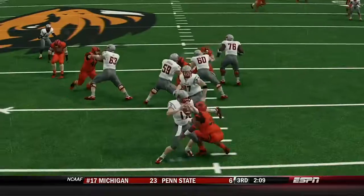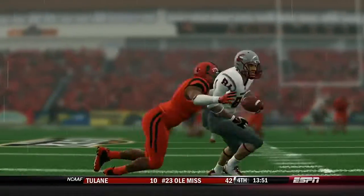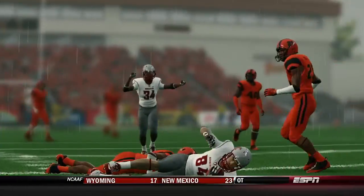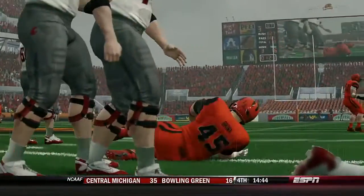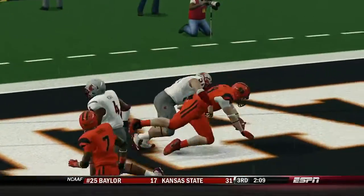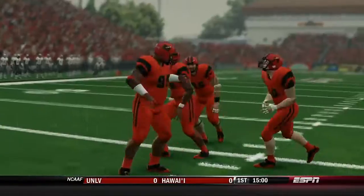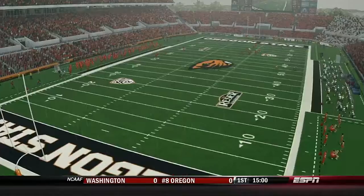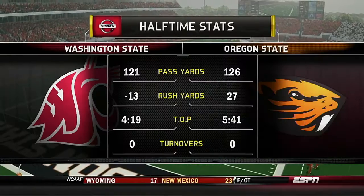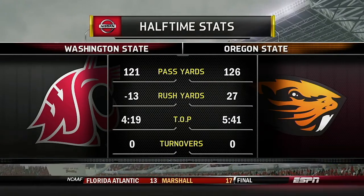Maybe the most important statistic from the first half, no turnovers for either team. So far, a good job of ball security, but now you wonder if the quarterbacks can avoid putting the ball in jeopardy. They're going to want to make a big play, and that might set off a feeding frenzy on the defensive side. Yeah, and in defenses, that's the number one priority. You can give up a lot of yards. They can chew up yards up and down the field, but if you can force turnovers, then you're keeping them off the scoreboard, and that's your number one goal.